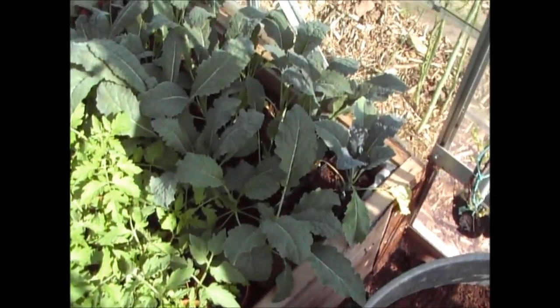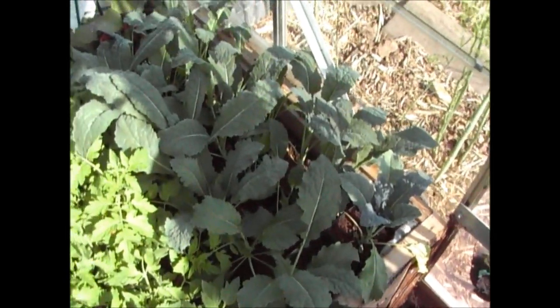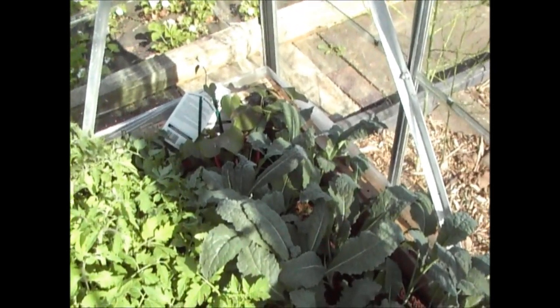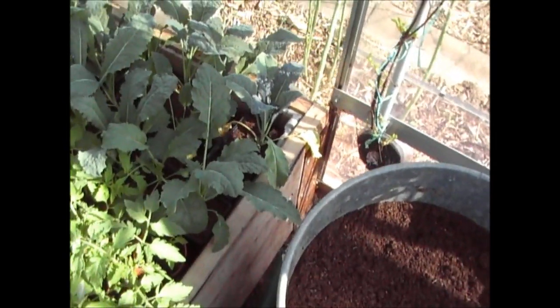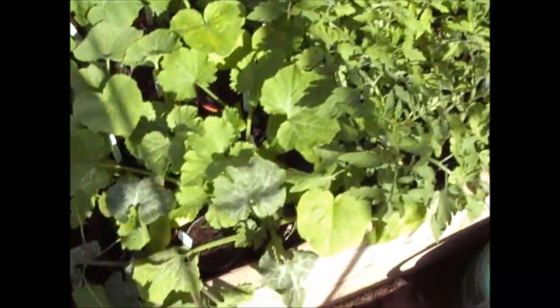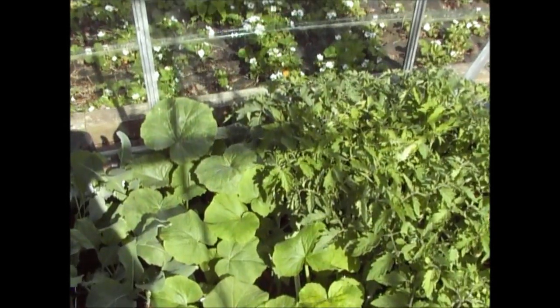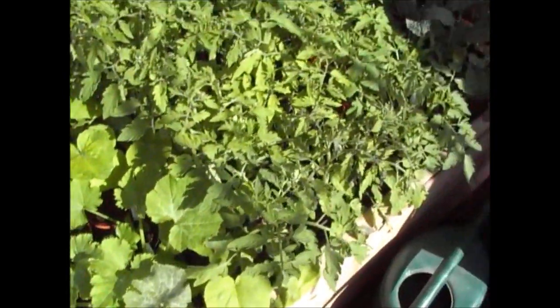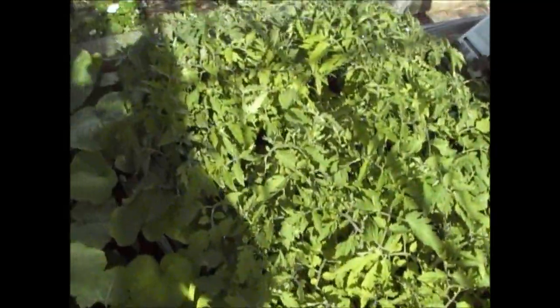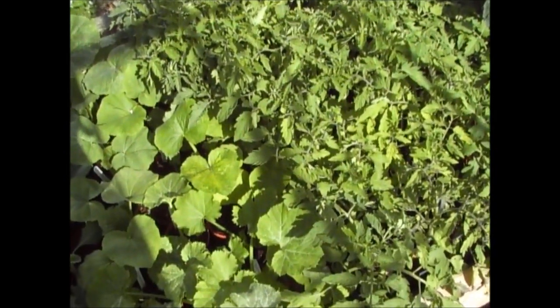The Nero kale is growing like mad, and as you can see, to be honest with you, that's actually ready to put out. So I'm going to be putting that out later today. As you can see, all of the gourds, cucumbers, courgettes, and all the rest of it, they're really coming on. The tomatoes are getting quite crowded there, so what I want to do is put some of these brassicas out today, and then I'll spread these out later today, just to make a bit more room.